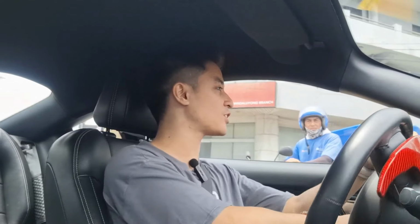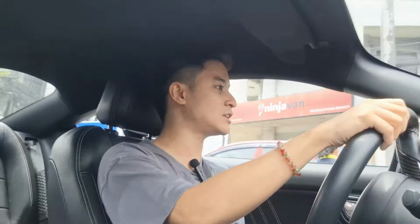And yeah, driving this as a daily, blind spot, I mean, almost the same case, but I think the blind spot is just a little bit less than that of the current generation. Of course, I did mention the current S650 is just a bit bigger than usual. Oh, she's a wild one.